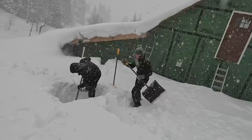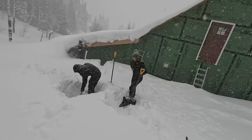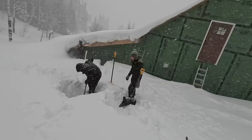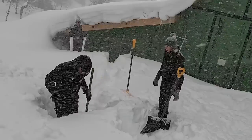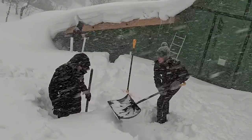I found the lid! Oh, nice! Woo! It was the right spot. Wow, that is so deep. Yeah. That's how much snow's fallen since last time we did this. Here, stand on the lid, or next to the lid. This is the top of the lid. Up to my waist. That's insane.